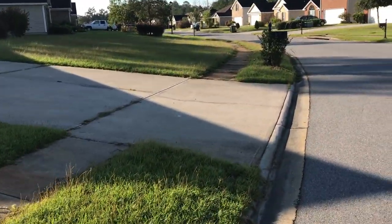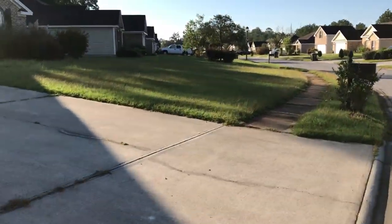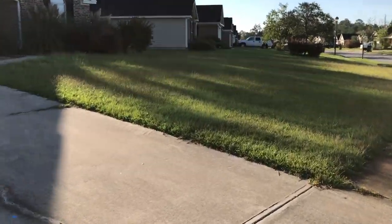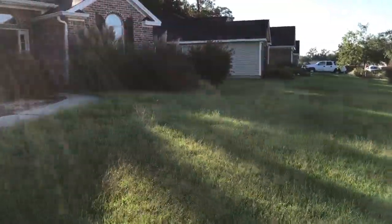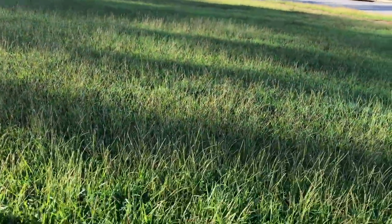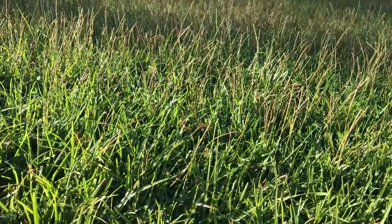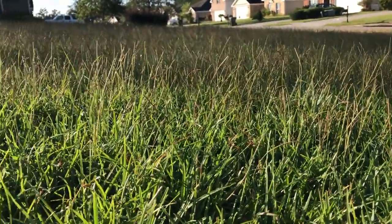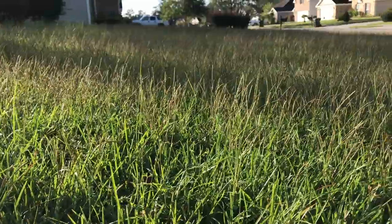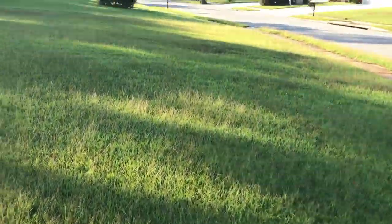Guys, this is the property that we have to maintain, get back into shape. At this time of the year, this is what centipede grass does. I don't know if you can see it, I have these little shoots. And what we do is we mulch this up because those are the seeds. It'll help the turf come back real nice and thick.